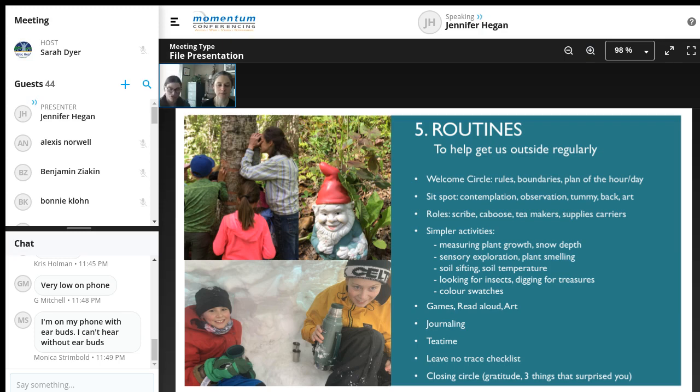Tea time. So I have a picture here of two of my students. We do tea time every single time we meet, whether we're in a snow cave, in this case they're in a snow cave, or on the trail or near a river. And then of course, leave no trace is really important to make sure that we are following the checklist.